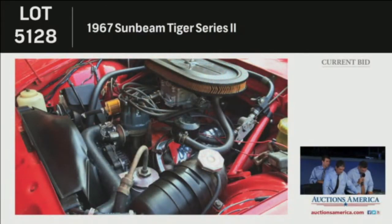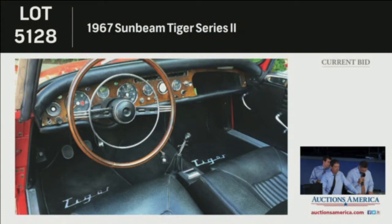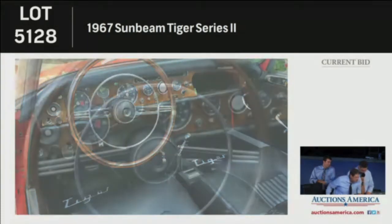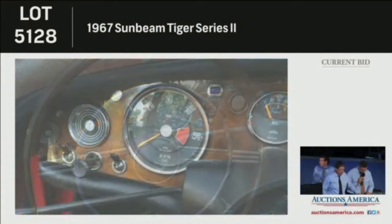The roadster is driven by the 289 V8, mated to a four-speed manual transmission. The Sunbeam Tiger also has the full Jaguar instrumentation, wood dashboard faceplate, wood rim steering wheel, dual exhaust, Panasport wheels, and BF Goodrich Advantage TA tires.